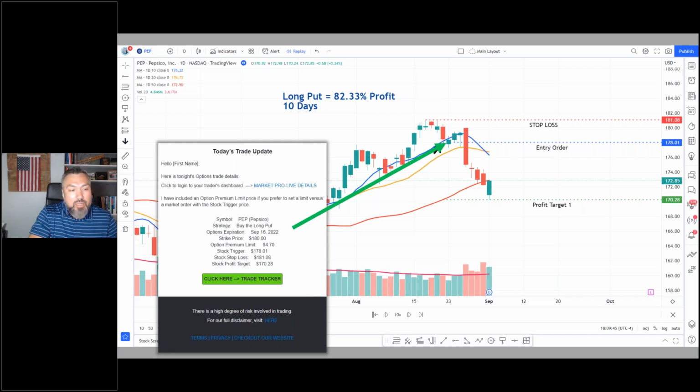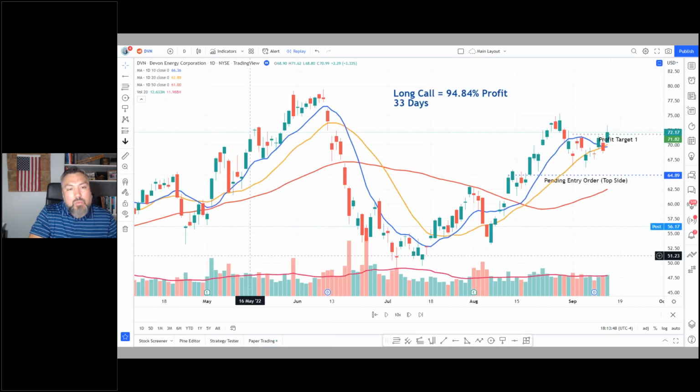Okay, but on the left is just an example of the details gone into every type of trading decision, all laid out in front of you. You know the symbol, if we're going to buy a call, buy a put, the expiration to select, the strike price. If you want a limit on the premium, I give you a high probable premium limit to use so we can protect our costs. And then of course you have the go moment data, which is the stock trigger price, you know where to get out, and you know we always have a stop loss.